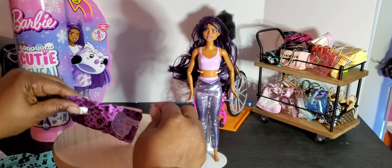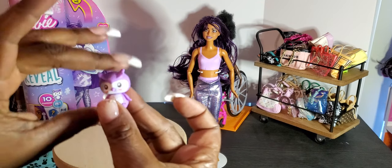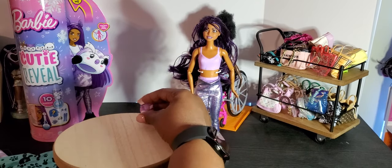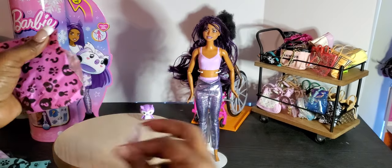let's see what this is. Oh, okay, so we've got her little owl friend. Okay, so in the first one we have an owl. So as you can see, this one is going to be her pet, so this is really cute. He's cute too. Okay, in our next blind bag, I'm going to open the light pink one, okay?